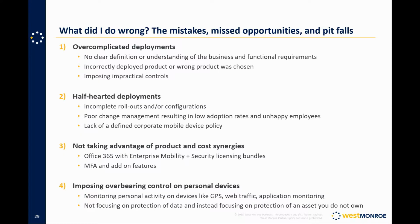Good point. And then last but not least is imposing overbearing controls on personal devices. At the end of the day, these aren't corporate devices, so monitoring things like GPS or web traffic, or doing any kind of application filtering or application monitoring is really just an overuse of power. You really don't need to have that on that mobile device, most likely anyway. There probably are some extenuating circumstances where that might be true.